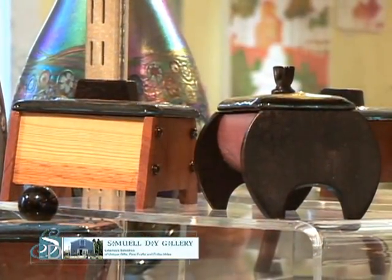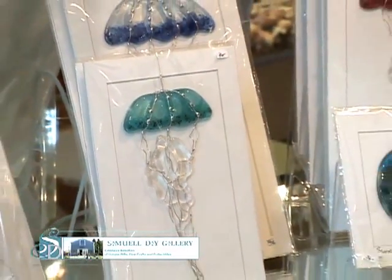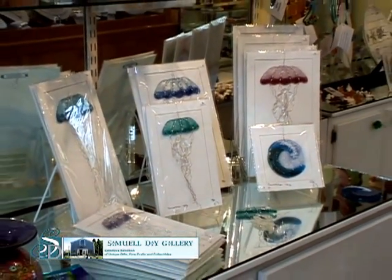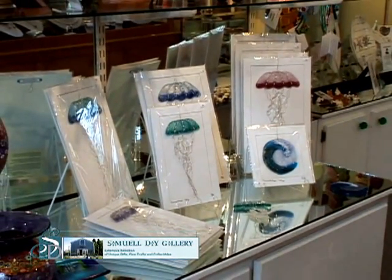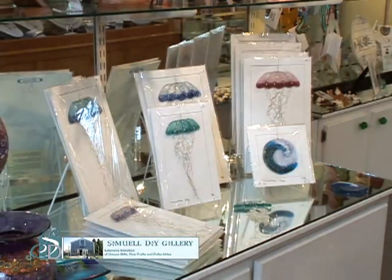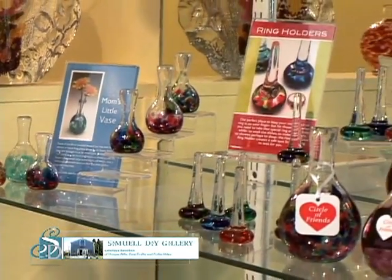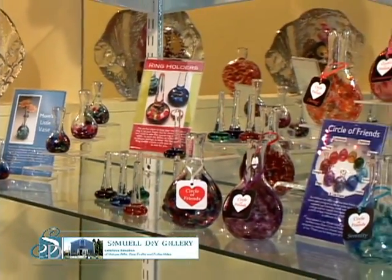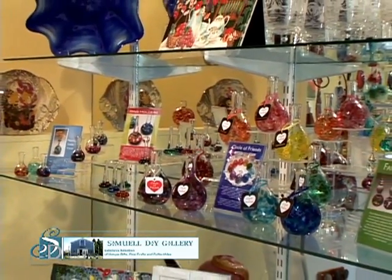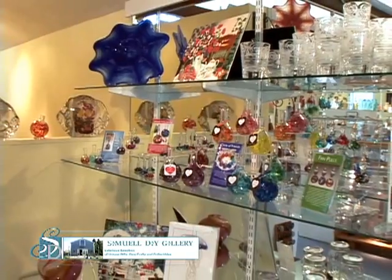The next piece would be some fused glass by Susan Bradshaw, and they are jellyfish and wave sun catchers, I guess we would call them. They're quite beautiful, quite three-dimensional in the sunlight, and that's what makes them so special. We also carry a lot of work by Jill Davis. She's from Rhode Island, which we consider the area. Sure. And she just came up with some beautiful friendship vases this year that we think are nice.